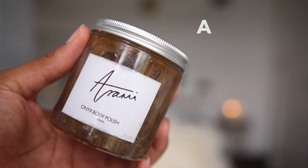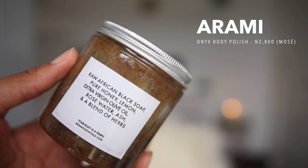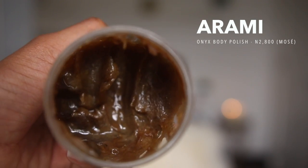To cleanse my skin from neck down, I like to use black soap. I already told you guys this in that skincare routine video, and I've been trying out a lot of black soaps of recent. This one is the one that I'm currently loving, and it's by a brand called Arami, and it is their body polish. I'm going to leave the price somewhere here.